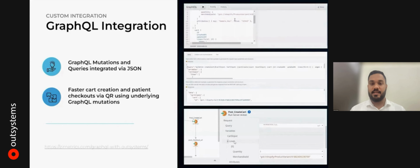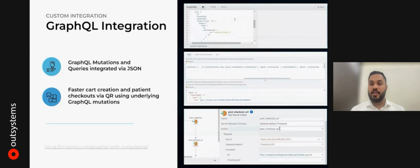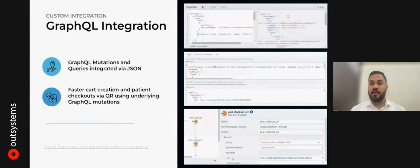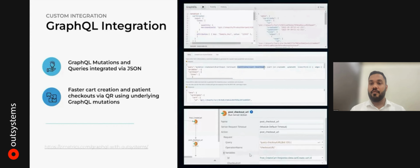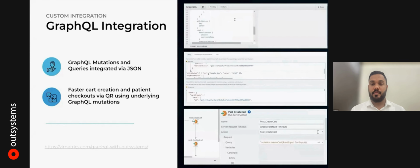What we see on screen is an example of a GraphQL mutation. The mutation is a Shopify create cart mutation to create a checkout cart for a user. Let us see how this mutation is now integrated into OutSystems. First, the entire mutation has to be converted into a string. Since the mutation contains a cart input with respect to which product and the quantity, it is essentially an input variable. We need to convert it into the format seen in the example, and that is the second image.